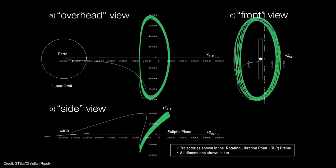The orbit isn't perfectly circular either, but rather follows an elliptical shape. As a result, Webb's distance from the L2 point varies between 250,000 kilometers and 832,000 kilometers. Now, for reference, the Moon's semi-major axis is about 400,000 kilometers. So Webb's orbit around L2 is enormous.